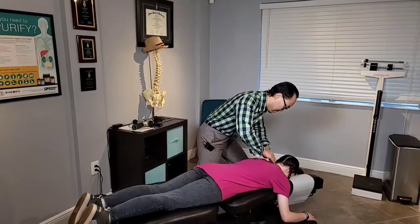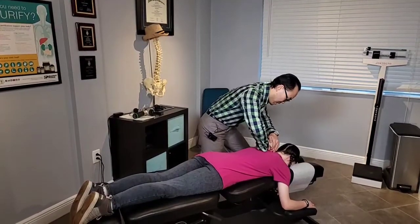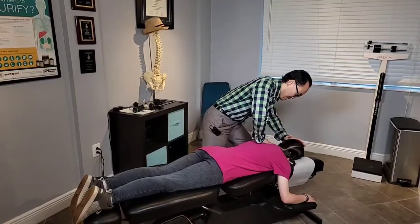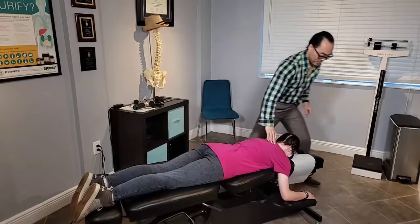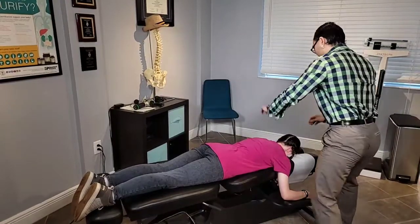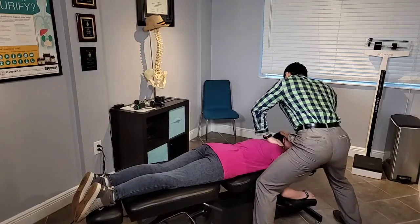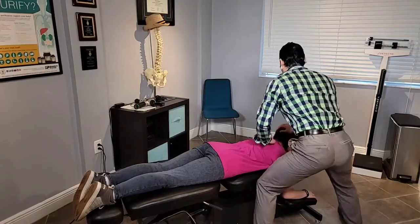Okay, we're going to get this CT junction here. Little off to the right at like T1. So head's going to come to the side. Good, just relax. Wow, that was a good one. Okay, good, another side. Same thing, a little higher, nice and easy. Good, okay, you can look straight down. Perfect.